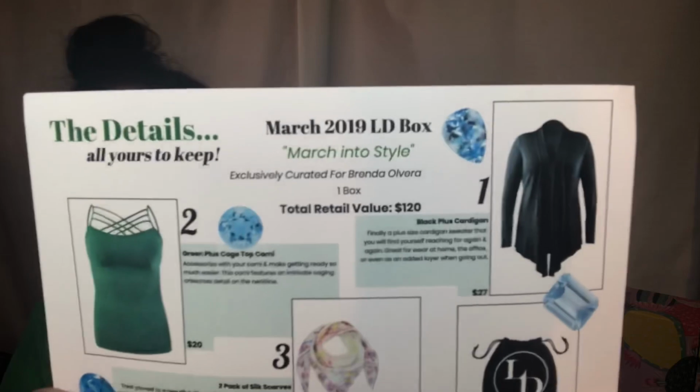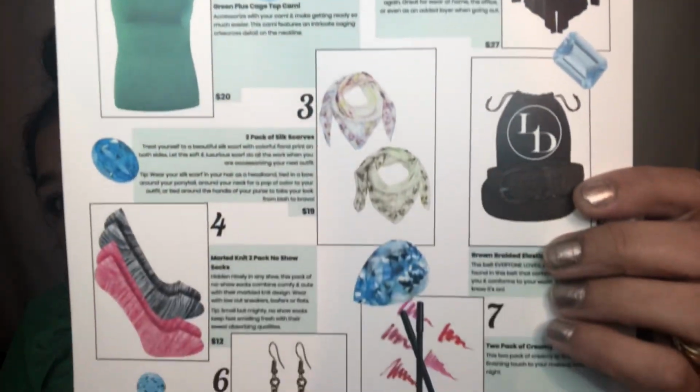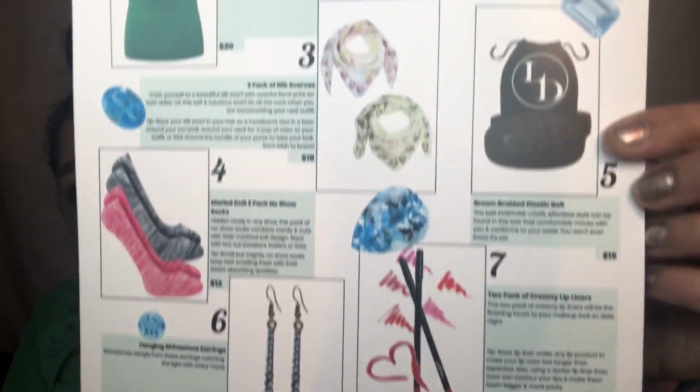You guys, this is an amazing box. Original price for this box, $30. But with that code, I only paid $25.50, no shipping. I think that was a very good deal. The total retail value is $120. And these are all the items that arrived.